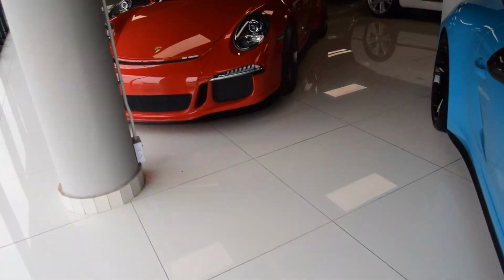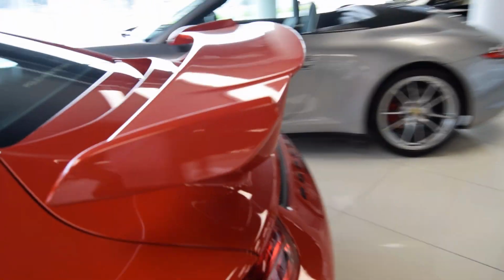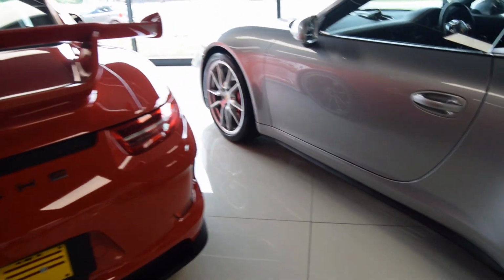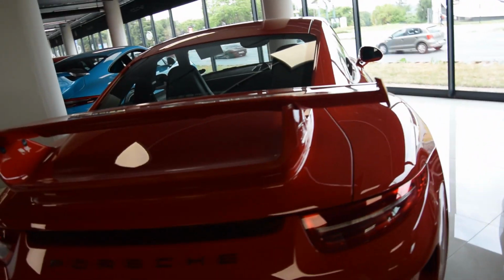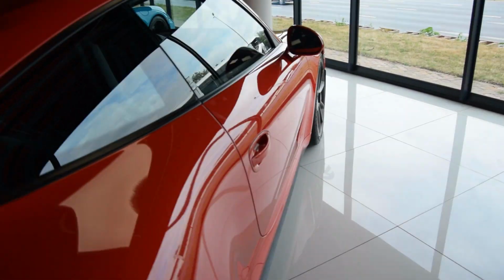But yeah, this one has a 3.8 liter flat six, naturally aspirated, just under 500 horsepower, I believe 475. I like how Porsche just has incremental increases on their power output. It's not too much, because you'll get to 1,000 horsepower in no time. But because they're hoping to continue making the GT3, they're going to do slight bumps in the power output.